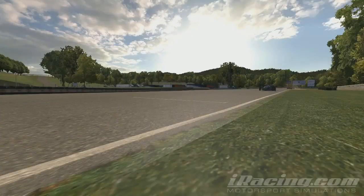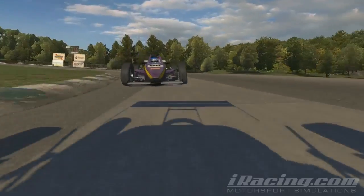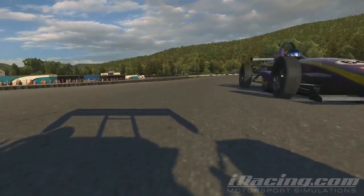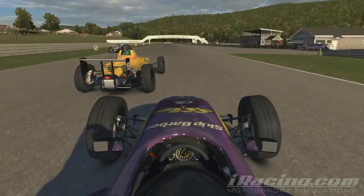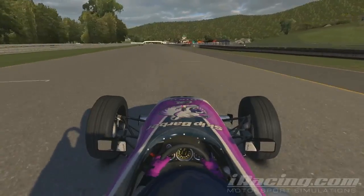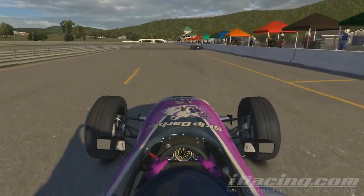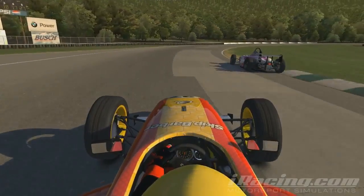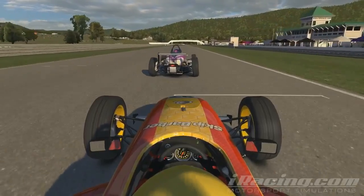Absolutely incredible! Ding dong, are we going to see a race now? And into the pit lane. What's the strategy going to be? Bingo! It's my game!